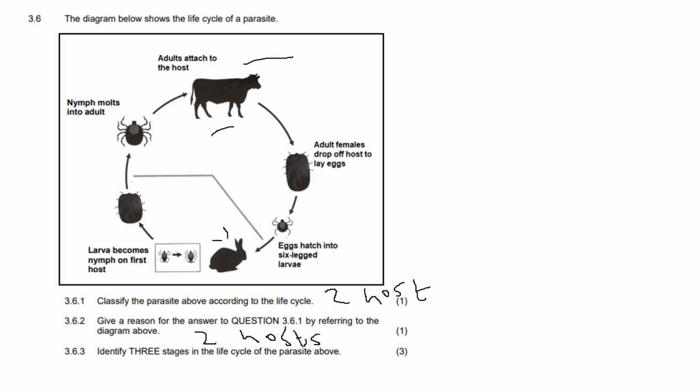2.6.3, identify three stages in the life cycle above. We've got the adult, that will be the first one. Then you can have nymph, and then larvae, and then egg. So you can say adult is one stage, then nymph, the second stage, then larvae, the third stage, and the fourth will be the egg. They just want three stages here. So you can put adult, nymph, and larvae as your three stages, or you can add the fourth one, but only the three which are there in the diagram.